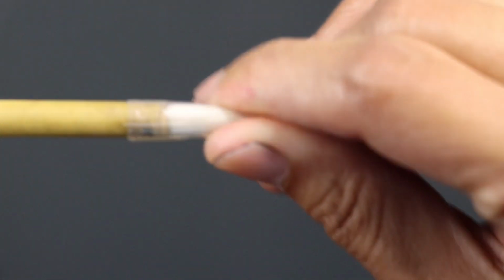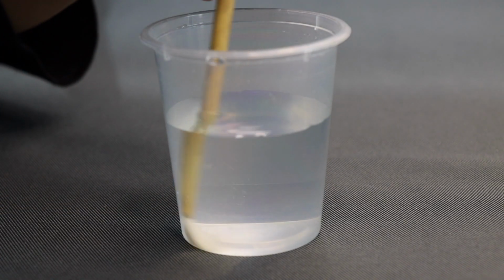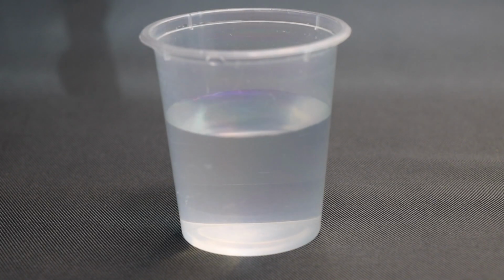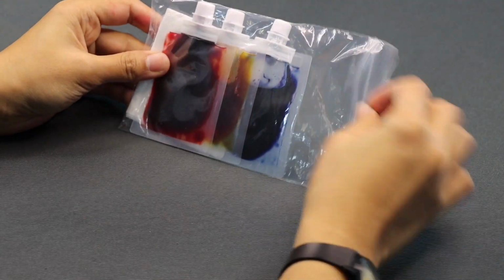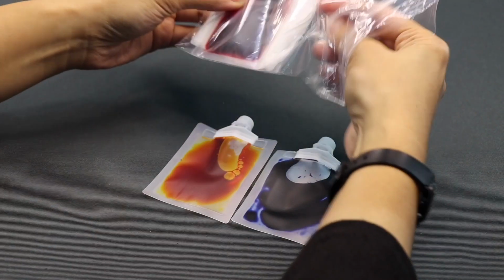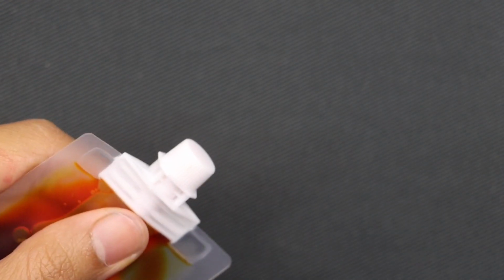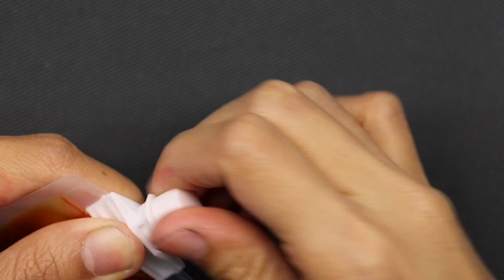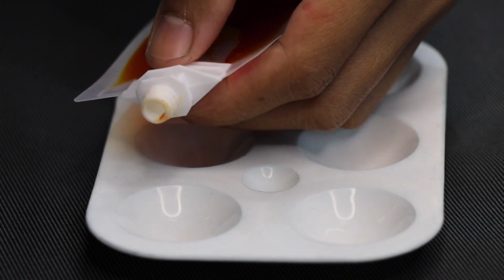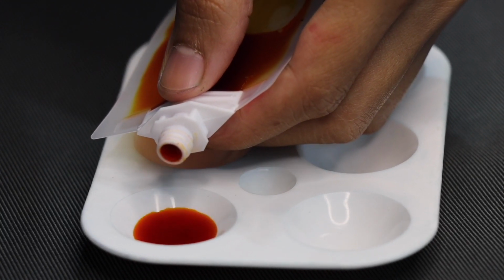Remove the covering of the brush and insert the brush in water to soften the hair. These are dyes that are in small pouches. We provide the primary colors. Of course, you can mix them if you wish, but be gentle when opening the bottle. Hold firmly to the neck of the bottle and drip the dye a little bit at a time into the palette, or if there are no palettes, use the dish.